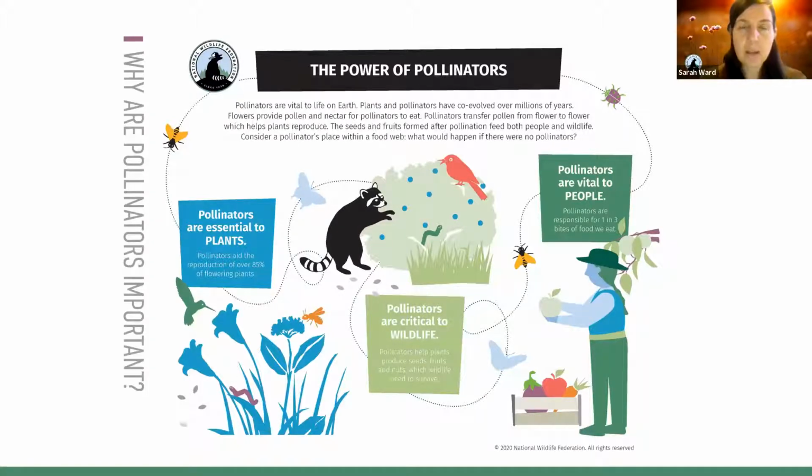Here's just a little more information to help you understand why pollinators are so important. They're vital to life on Earth. They support the health of the planet and ecosystems directly and indirectly. The pollinators are vital to people. They are responsible for 1 in 3 bites of food that we eat. So our apples, our blueberries, our tomatoes, almonds, and squash are dependent on pollinators. Even if you eat meat, cattle depend on clover and alfalfa, which are insect pollinated. So if pollinators disappear, so would 1/3 of our food supply.